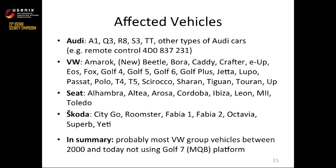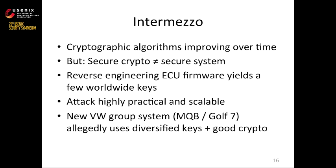This affects a large amount of VW vehicles. This is a list of vehicles that we could actually identify. So you have Audi in this list, you have Volkswagen, Seat, Skoda. So in summary, probably most of the vehicles manufactured between 2000, or 95 however, and today. The only exception is the newest platform, that's the Golf 7 or MQB, Modularer Querbaukasten, some German word. A platform which allegedly uses better cryptography and, more importantly, maybe better key management.